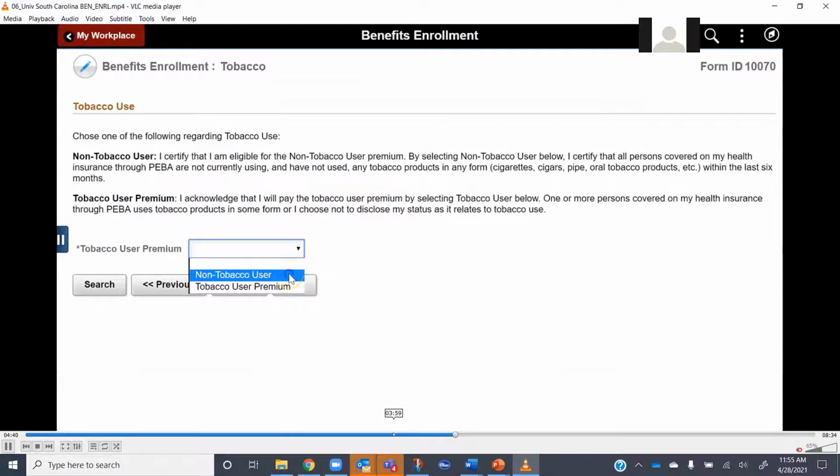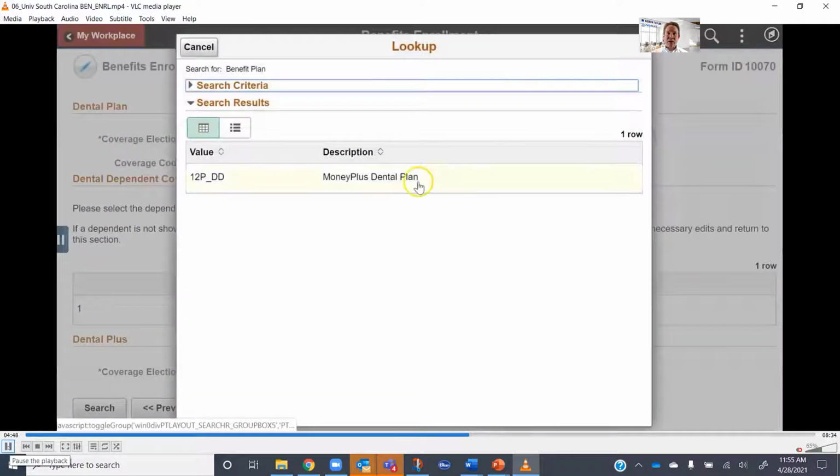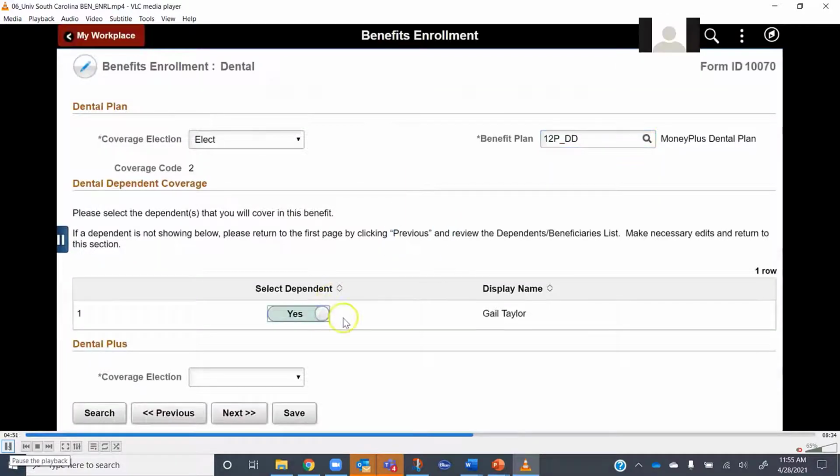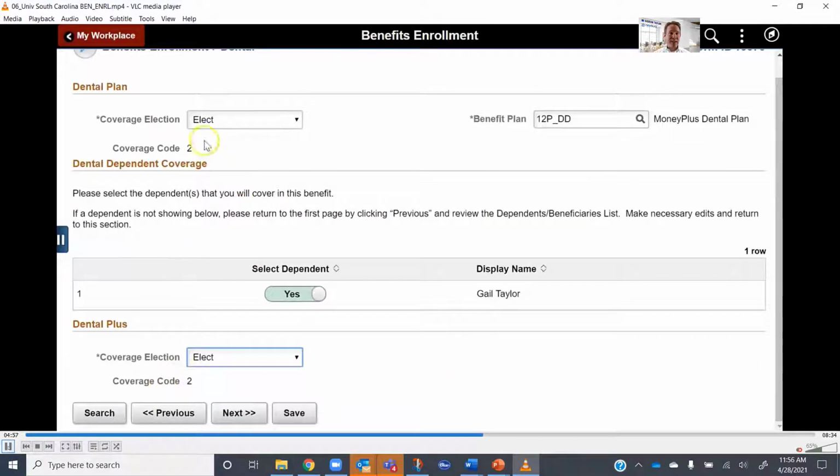You can make forms accessible in any way that you want. You can have your own work center navigation. You can have the nav collection. You can have these as links within activity guides. Really any way that you would want to allow users to access these.